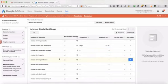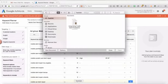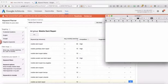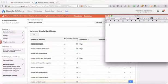Come in here and let's see. Mobile dent repair. So we got mobile dent repair. I'm going to pull up a text document and start saving some of these on here. So we've got that. And again, this is the exact same process I would go through, and we may find that there's not enough searches on here, 250. So I'm just going to put a little note here that we got 30 searches on the side.